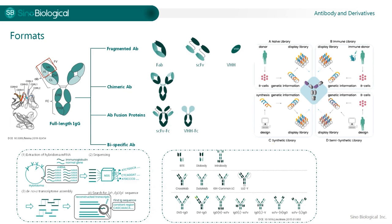So here I listed several formats of bispecific antibodies that we have encountered over the years from our customer services. But for a more comprehensive review of what bispecific antibodies are and what kind of formats they come in, this is actually a very good review. I've listed the reference here. If you're interested, you should definitely check out this review paper.